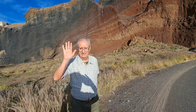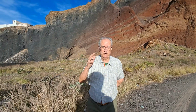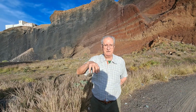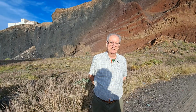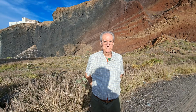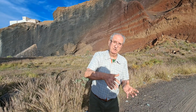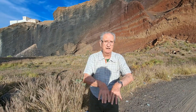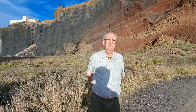Fortunately, because there are very few cinder cones and they are quite old, the probabilities of an eruption happening in this area are extremely low. All of the historical eruptions on Tenerife were on the rift ridge, in the rifts. And they usually are in low population areas. Because there are many volcanoes, there is very little land for cultivation, and therefore there are very few people. And of course, the national park has been designed, protected by the national park.